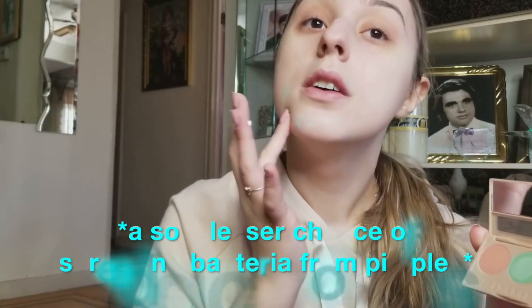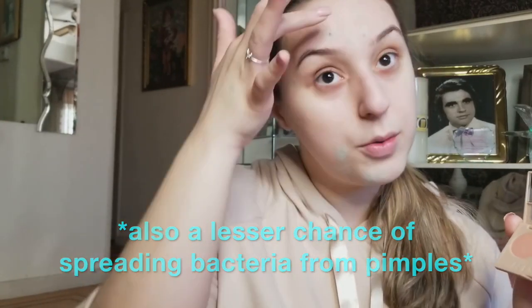So I'm just gonna dip into the green one because, as you can tell, I have some redness in my pimples over here. And I'm not gonna go in with the same finger. I'm gonna go in with different fingers because I don't want it to get contaminated. And you want to just pat, you don't want to rub it in.